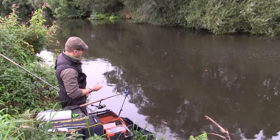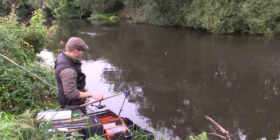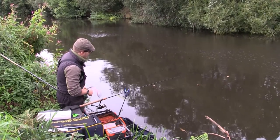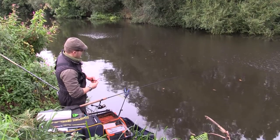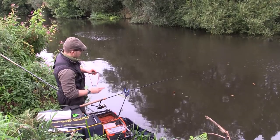And occasionally if you hook a better fish, you'll get a nice positive drop back bite where they'll actually pick up the link. But in most cases, you're looking for an indication where the tip will move 5 or 10 mil and just stay there. Again, with trout, they'll wrap it round a little bit, but a lot of the better fish that I've had today on the link have barely moved it.